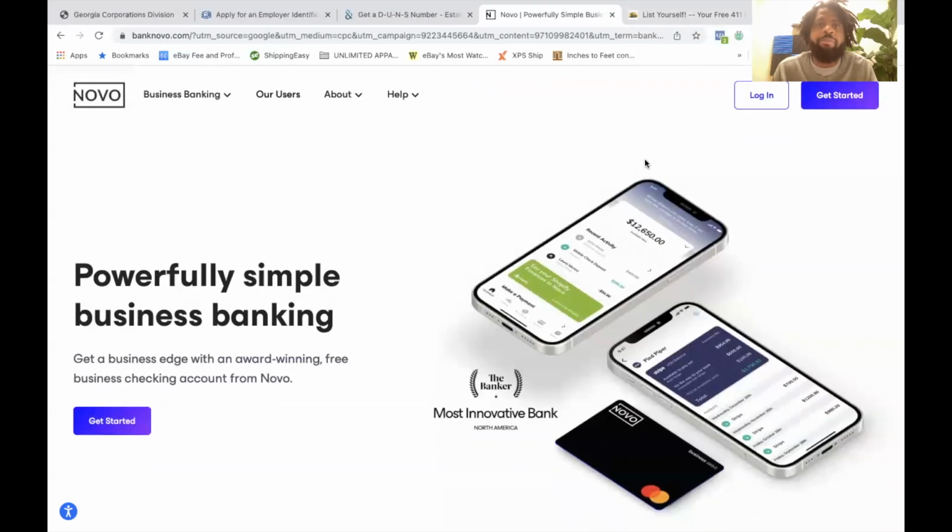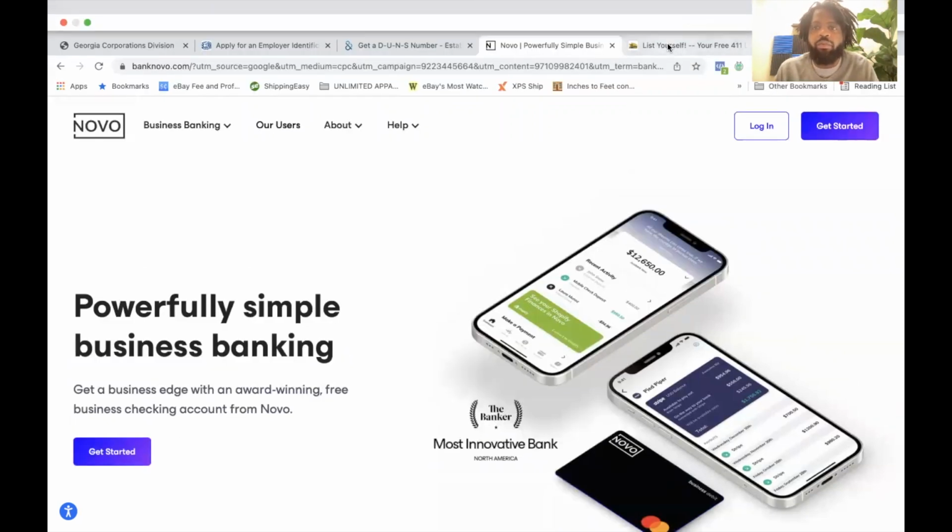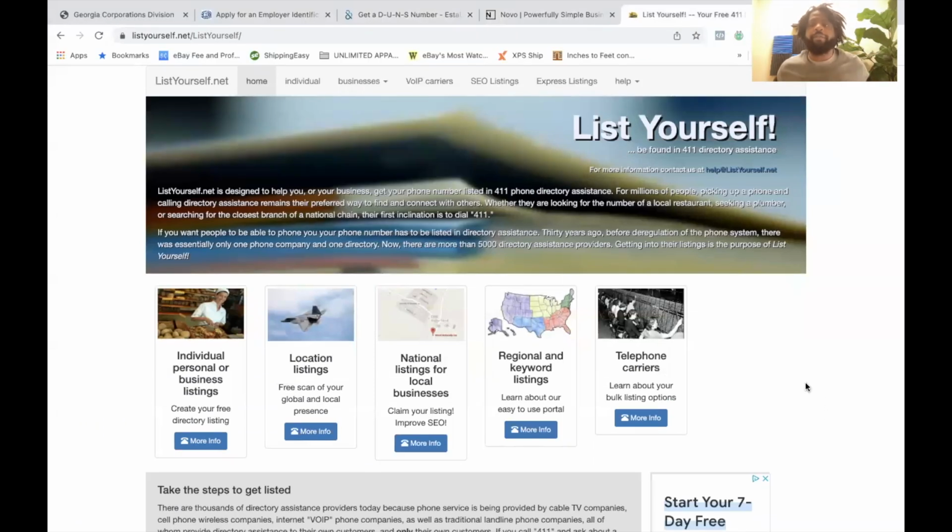Now, after you have your bank account, you're ready to let the world know that you're open for business. So you want to list yourself on 411. This allows you to get set up on search engines like Bing. You have to go in and do Google and Yahoo yourself, but this shows up in 411 directories and helps you get searched. This is very important because when lenders and credit card companies go to look up your business to make sure you're credible, they want to see that you're listed somewhere, and this helps them find you.